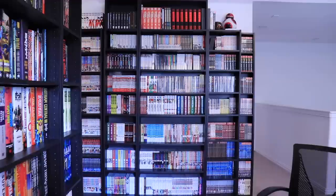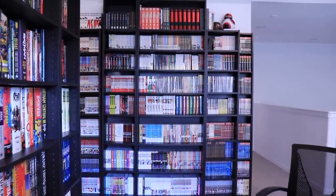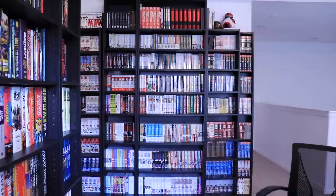We go into Seven Seas, etc. So I've separated that by publishers, and then the two small shelves right here, those are mostly Tokyo Pop titles, and then a couple things from other publishers at the top, and some things spill out of the shelves. I'll show you what I mean in a second here.